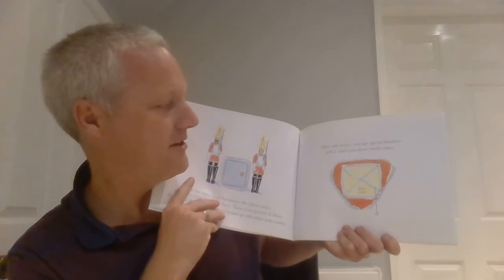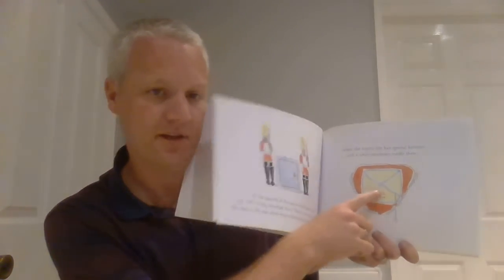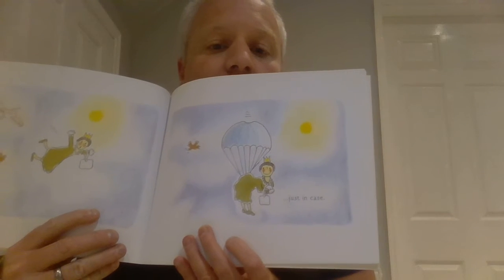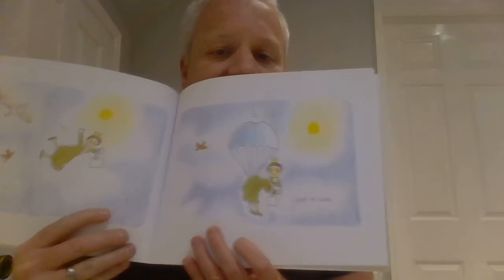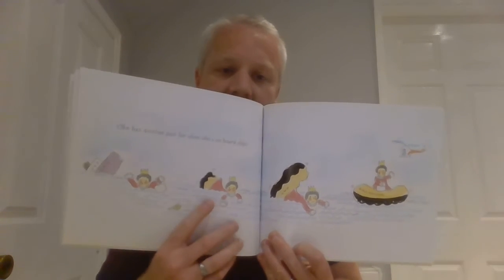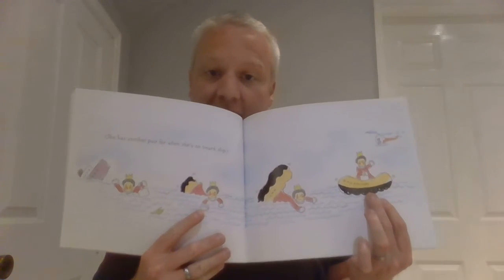When she travels, she has a special knickers with a small parachute inside. Pull cord. Just in case. She has another pair for when on board ship. See there that she pulls the cord and then her pants turn into a lifeboat, a kind of dinghy.